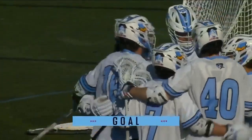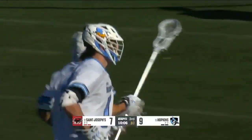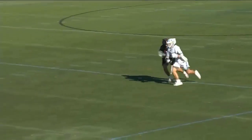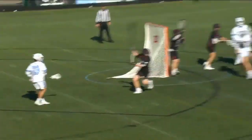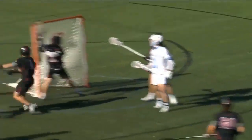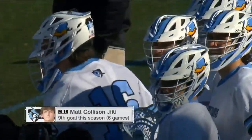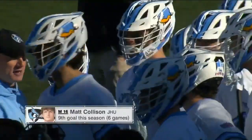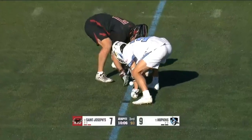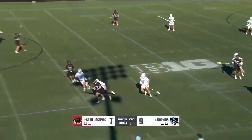And Matt Collison makes that one look pretty simple. Right on the doorstep, takes the feed from Angelus, slips it by the St. Joe's goaltender. Hopkins gets back up to 2. I think Angelus has got 3 assists. One of the key components to a motion offense is cutting. Especially when you have a short stick defender in coverage, as Collison did right there, it's hard for a short stick defensive midfielder to encroach space and create positive defensive leverage when you cut. And Collison, the big target, keeps that simple. Jacob Angelus with his 3rd assist of the game. 8 of the 9 Hopkins scores have been assisted.